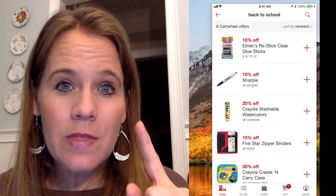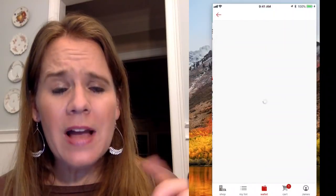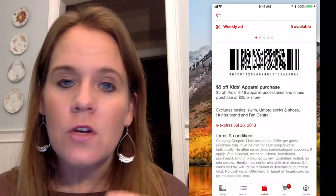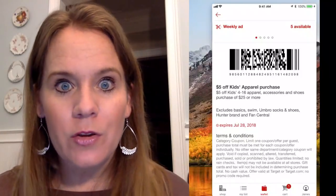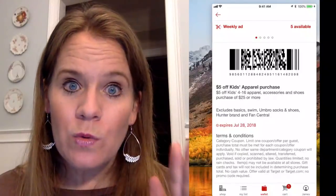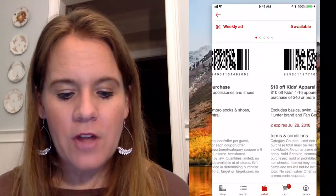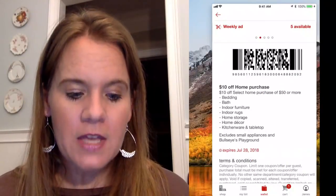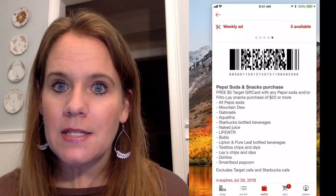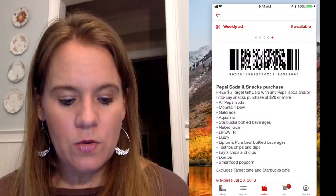Now, other things that are in the app before we move on to CVS. In your wallet, you'll actually find all of the in-ad coupons right here. So if you didn't get the Sunday paper, you just get your inserts in the mail, or you just deal with printable coupons, you're good. You've got all your Target store coupons right here. So our $5 off kids apparel, 10 off kids apparel, 10 off home. You get the idea. I just keep swiping to the side and I keep finding all the others. And then our gift card on Pepsis and sodas and snacks.